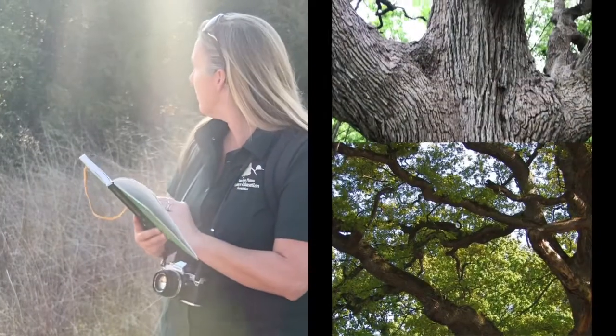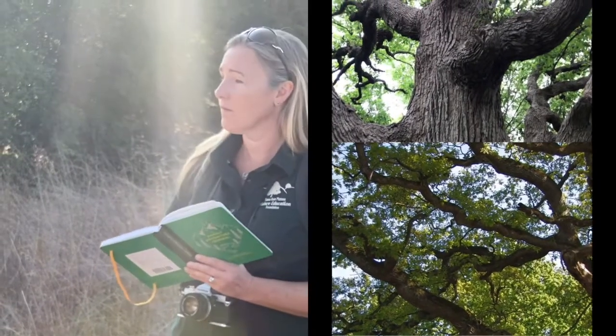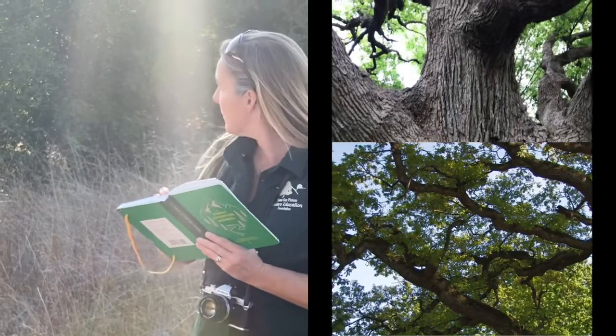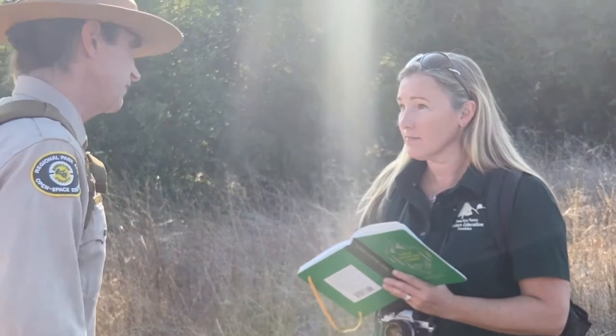This here on the Santa Rosa Plateau is a very rare kind of tree called the Engelmann oak. This is one of the only places in the world where you find the Engelmann oak. But let's go to a place that's a little lower where the water is, where we have a different kind of tree.